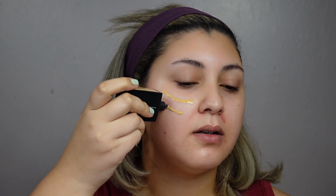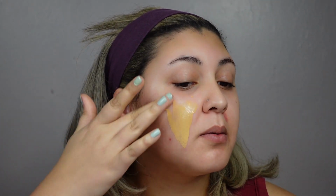This foundation is super, super liquidy, so be careful, and make sure you shake it up if you have it. I am just going to put a little bit here, and I think I might use a sponge. Yeah, I'm just gonna use a sponge over that one right here. Just going to spread that with my finger a little bit. And let's see how this goes.